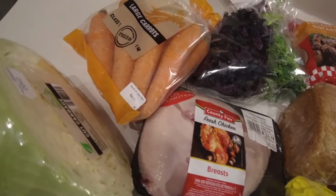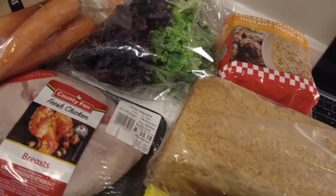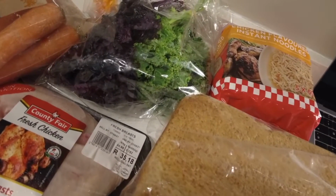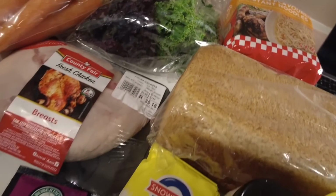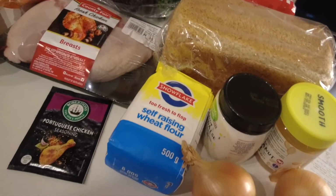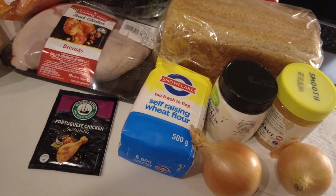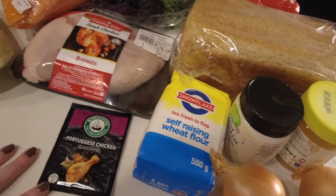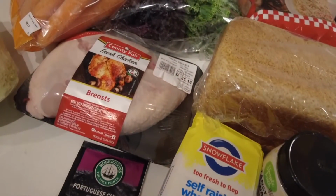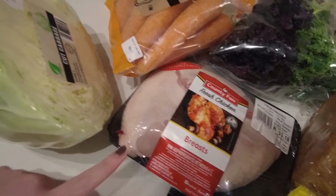So I just want to show you the groceries that I bought. First off, we got carrots, we got mixed kale, we got a 5-pack of just general ramen noodles. We got a loaf of really nice brown bread. We got a natural peanut butter, 2 onions, a mayonnaise, chicken spice, self-raising flour, chicken breasts that are bone in and skin on, and a cabbage. So let's have a look at what we're going to create with all of this food.